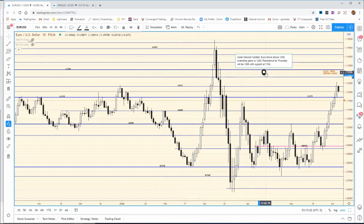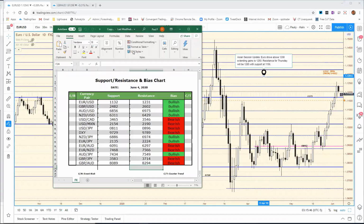So the euro drove above 12 even, extending gains to 12.50. Resistance for Thursday will be 12.85 with support at 11.56. It's going to be pretty hard to get out of these gains. This has just been one heck of a rise here. But nonetheless, with ECB day, maybe we can push up a little bit higher, but a respite certainly would be within norms, I would think, at this point. But it's going to be 12.85 and 11.56.